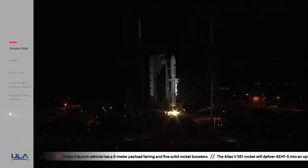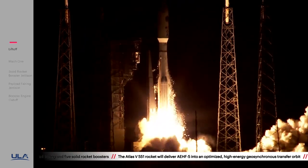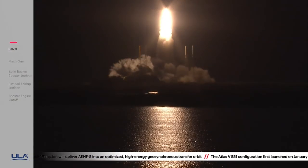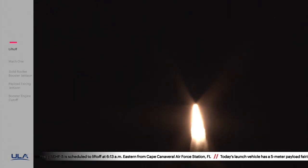We have ignition and we have liftoff of the United Launch Alliance Atlas V rocket with AEHF-5 for the United States Air Force Space and Missile System Center. Now 10 seconds in. Vehicle throttling down to 67% thrust. Engine response looks good. And PU system has gone to closed loop control as expected. System response looks good.